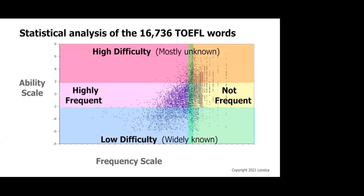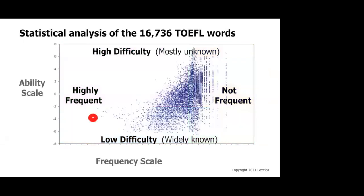Second language learners can't learn these words through their regular study because these words aren't in any of the typical TOEFL study materials. Can you guess what this word is? It's farthest to the left, which means it occurs more often than any other word. If you guessed "the," you're correct.